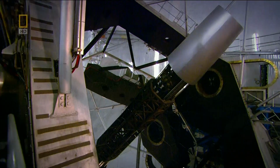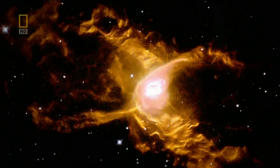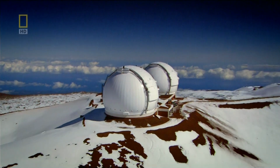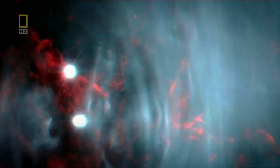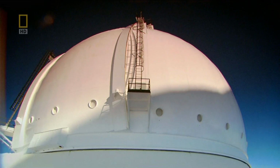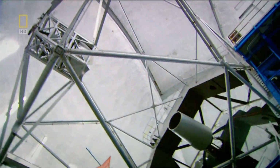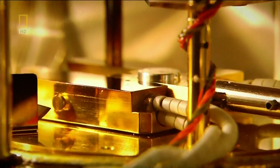This is the world's leading telescope. The Keck Observatory in Hawaii. But it wouldn't exist without a series of engineering connections. The incredible ideas and inventions hidden deep within its design.